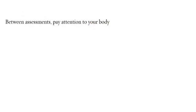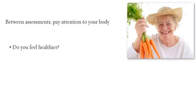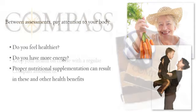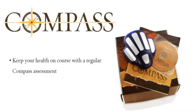Between assessments, pay attention to your body. Do you feel healthier? Do you have more energy? Proper nutritional supplementation can result in these and other health benefits. Keep your health on course with a regular Compass assessment.